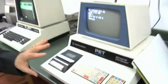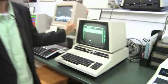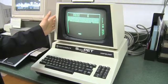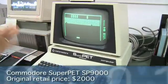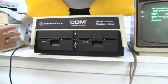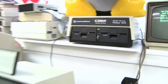But you know what, this really took off for consumers and schools when we went over to the Super PET. The Super PET was one of the ones that I dealt with when I was first taking computer camp for kids. Yes, I was a big nerd even back in those days. I was about 12. So anyways, you've got a big honkin' disk drive over here. This is what a floppy drive looked like back in 1981. And again, you could use the cassette deck as well.